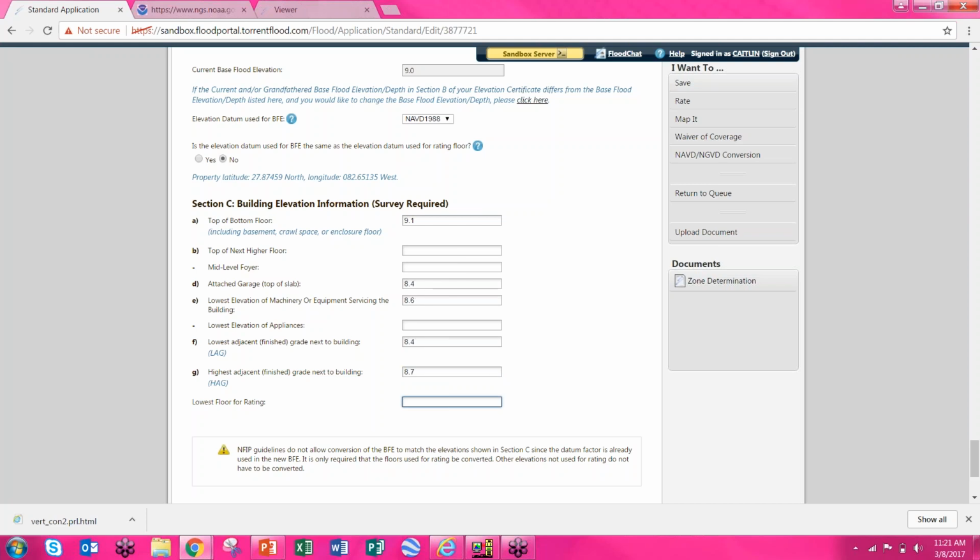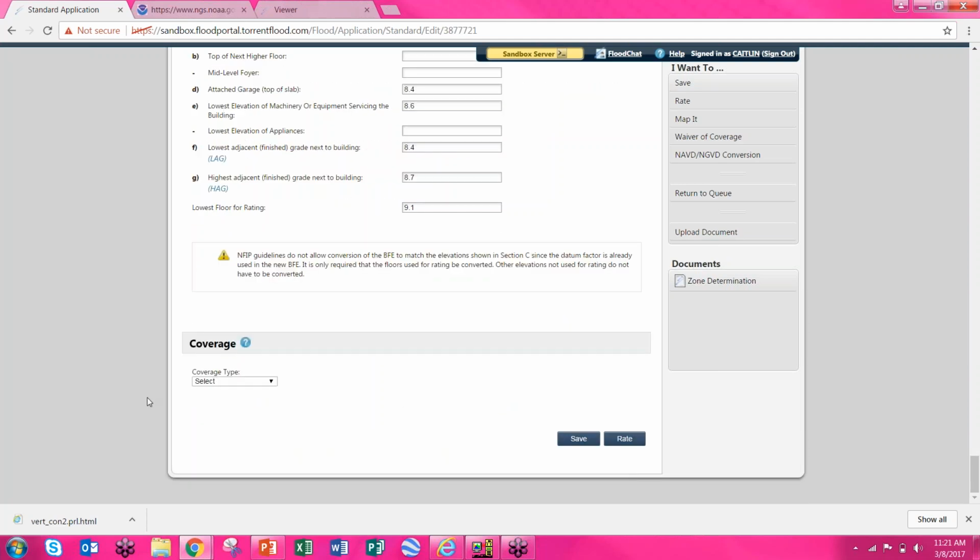In this case, since our garage, even though it is below the base flood elevation, it is unfinished and there's no machinery or equipment on the garage floor, we can exempt it. For information, exempting garages in an A zone, they are different in B zones, but if you're looking how to exempt a garage in an A zone, you can look on the lowest floor guide, page 1, and it'll walk you through on how to exempt a garage in an A zone. So in my case, I can exempt my garage, so my lowest floor for rating is going to be the 9.1.